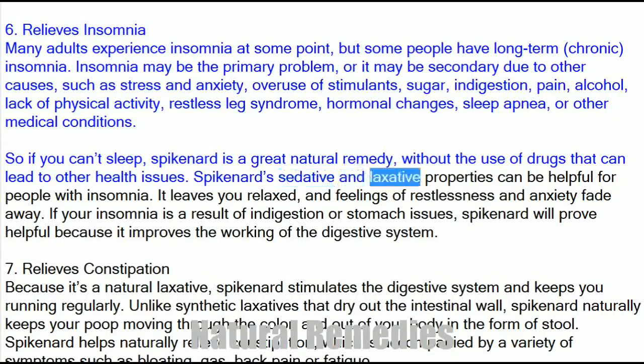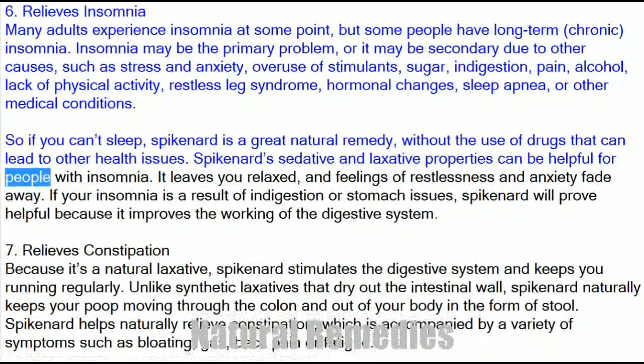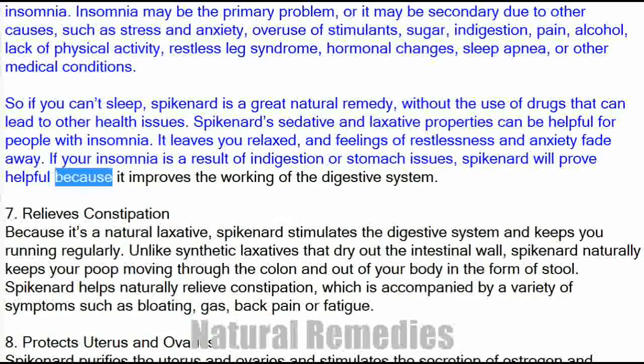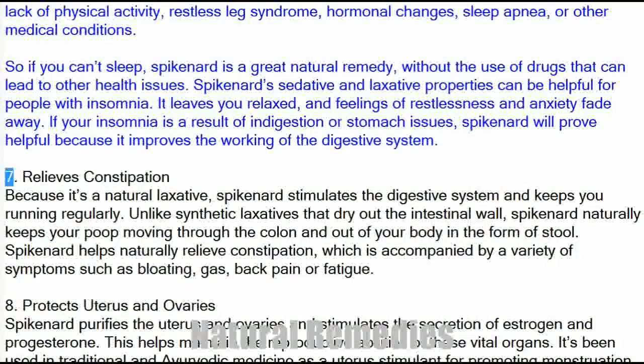Spikenard's sedative and laxative properties can be helpful for people with insomnia. It leaves you relaxed, and feelings of restlessness and anxiety fade away. If your insomnia is a result of indigestion or stomach issues, spikenard will prove helpful because it improves the working of the digestive system.